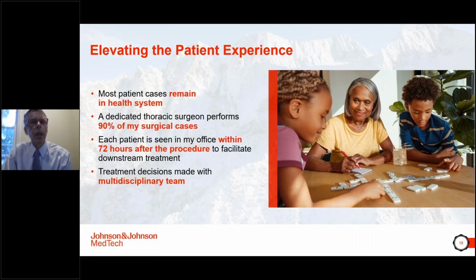The next part would be elevating the patient experience. That ties in a little bit with elevating the experience of the referring doctor, because patients immediately see when you're communicating with referring doctors, and they love it. The more communication that's there, the more confident they feel about their care.